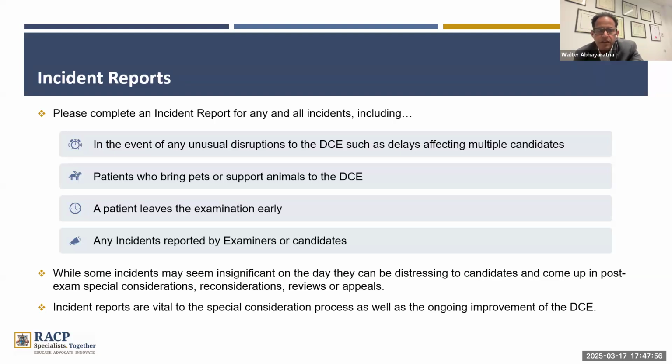If a patient leaves the examination early, or if there's an incident reported by examiners or candidates, please start that incident report. As an examiner, and particularly when we're chief examiners, we tend to do that, but your support to complete those incident reports would be great. Even if they seem insignificant on the day, it certainly can be distressing to the candidates. And some candidates may not look distressed on the day, but as time goes on, that distress builds. And it's certainly something that we see in a letter for special consideration, where the more detail on the incident, the better. We use that for our reviews and appeals. Next slide.